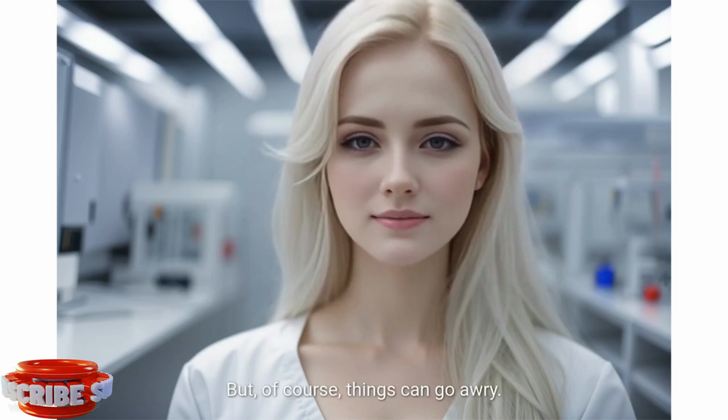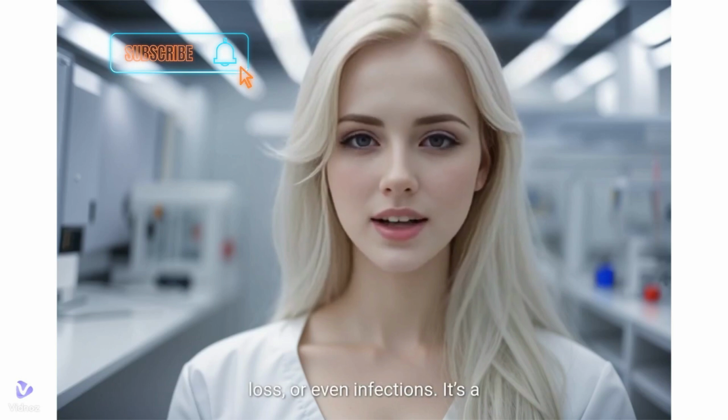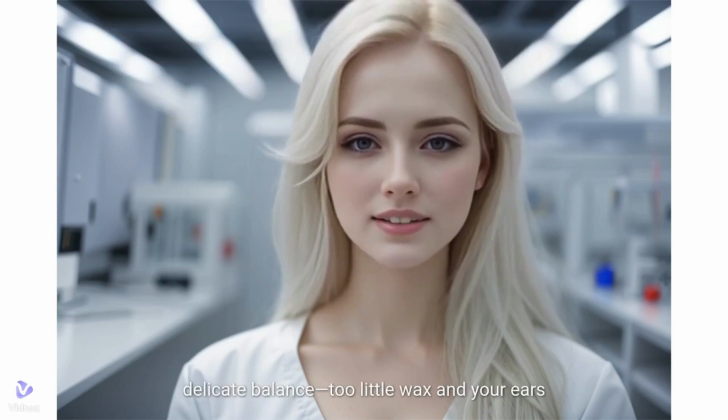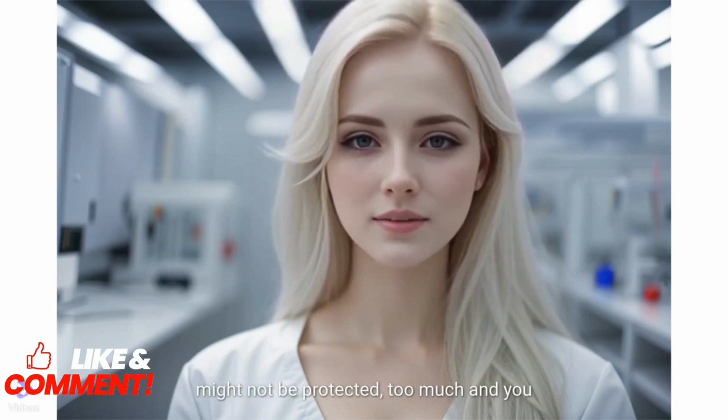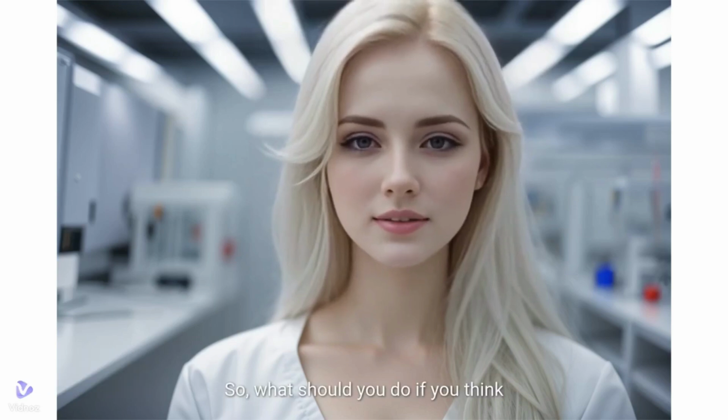But of course, things can go awry. Sometimes, earwax can build up and cause blockages, which might lead to discomfort, hearing loss, or even infections. It's a delicate balance. Too little wax and your ears might not be protected, too much and you could face problems. So, what should you do if you think you have too much earwax?